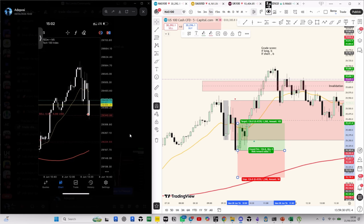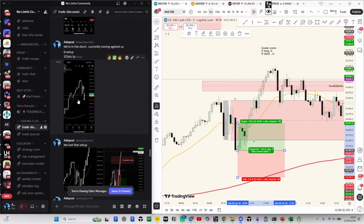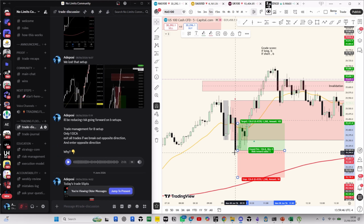By the way, you can see I'm executing on MT5. I do not execute on TradingView because my broker is not on TradingView. My broker is on MT5. So we chart on TradingView, but we execute on MT5. And immediately this happened, we lost the setup. As you can see, I updated here that we lost the setup.